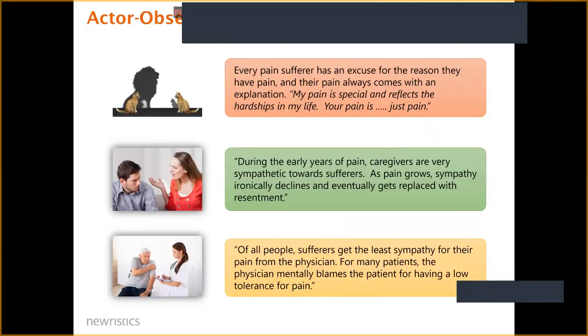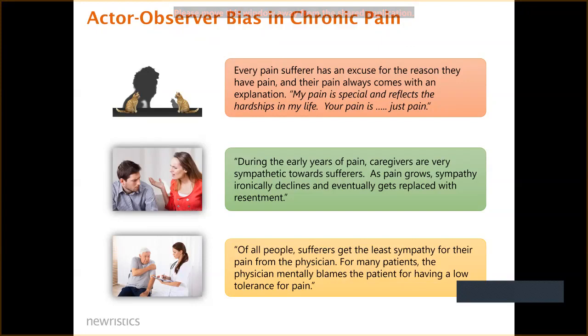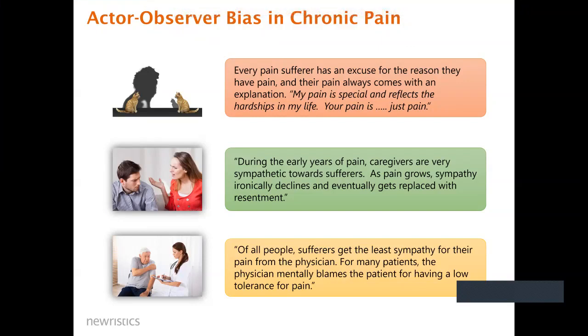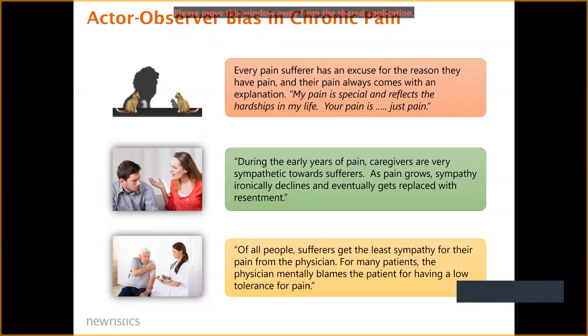Let's take a specific disease state. In chronic pain, there are 3 different ways actor-observer bias potentially comes into the pain category. The first one is between 2 chronic pain patients. If you have pain and I have pain, unlike many other disease states, especially chronic conditions, where you and I would be able to understand each other's point of view and relate to each other, bond, and connect, etc. Not so much in pain.